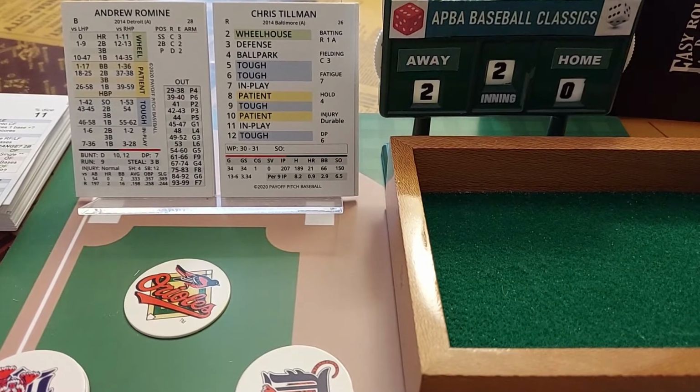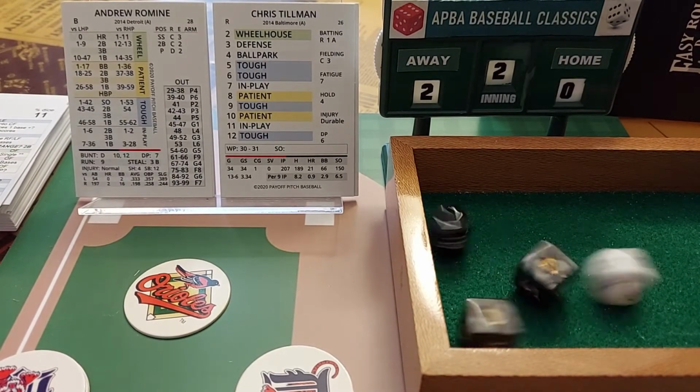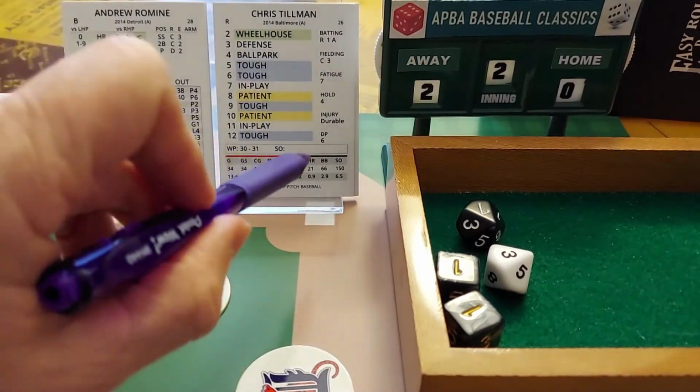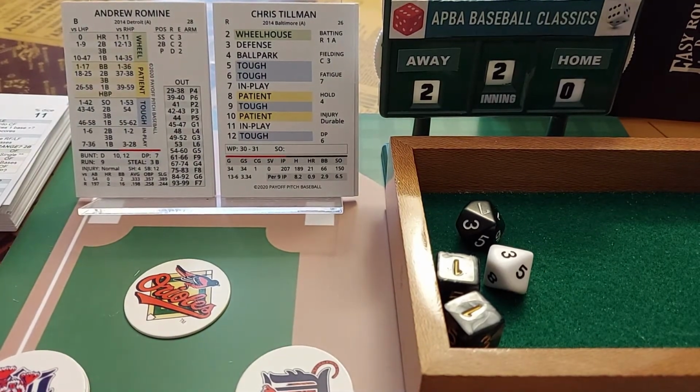Here's the shortstop, Andrew Romine. 2 is wheelhouse. 73, though, is out of range, and that is a ground ball to second base. 2 is going to be under the double play numbers, and that's going to be a 4-6-3 double play. 2 outs.